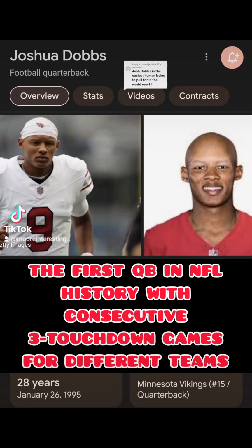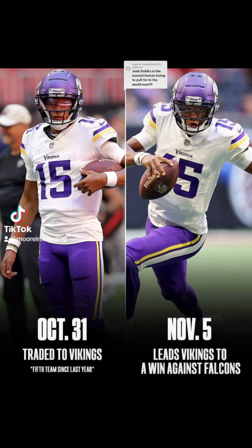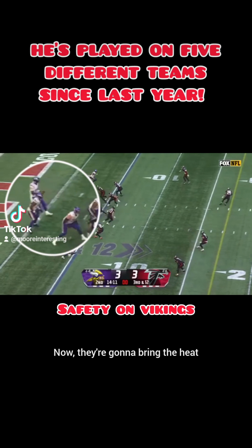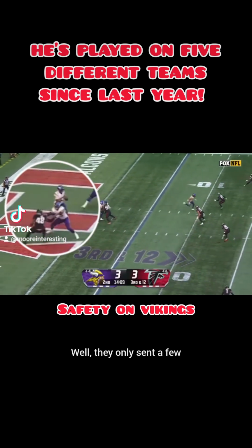I'm sure most of you have already heard about the Vikings and Falcons game, and how Joshua Dobbs came in and saved the day, ultimately leading the Vikings to a great comeback victory. And I mean it when I say great. The Vikings would actually get a safety during the second quarter. But how did Dobbs get here?